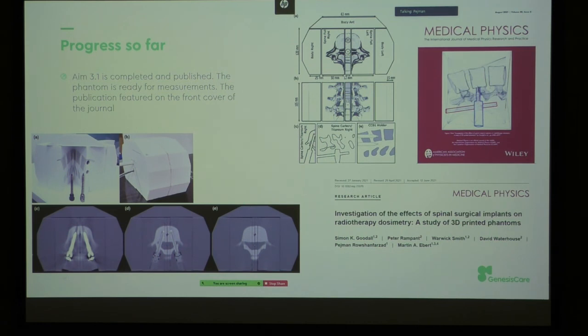Yeah, so at this point, this publication is just about the phantom production and producing something that's tissue and bone equivalent and housing those inserts and detector arrays. This is literally a design and fabrication publication. The next part will be to actually use it for something like that. So hopefully by the end of the year we'll have those answers. But yeah, right now it's all exciting prospects.